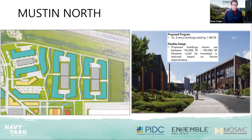You can see in the plan on the left here, the ability to group buildings, the ability to connect buildings, and the flexibility in this plan for those reasons will be key. This will be user driven. And so the ability to make buildings larger, smaller, more stories, less stories, really will be critical in the success of this particular district.